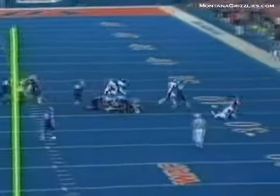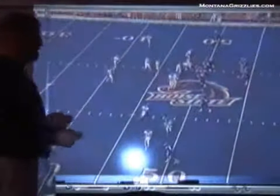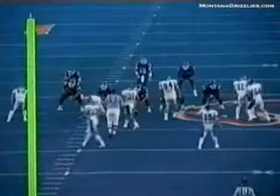Ian Johnson's down for a 2-yard loss. That's a good play by the Weber Wildcats. Now they open it up a little bit. 2 backs, 3 wide receivers. They're throwing the 3-step drop. It's man-free coverage, and we'll see it from the end zone here.